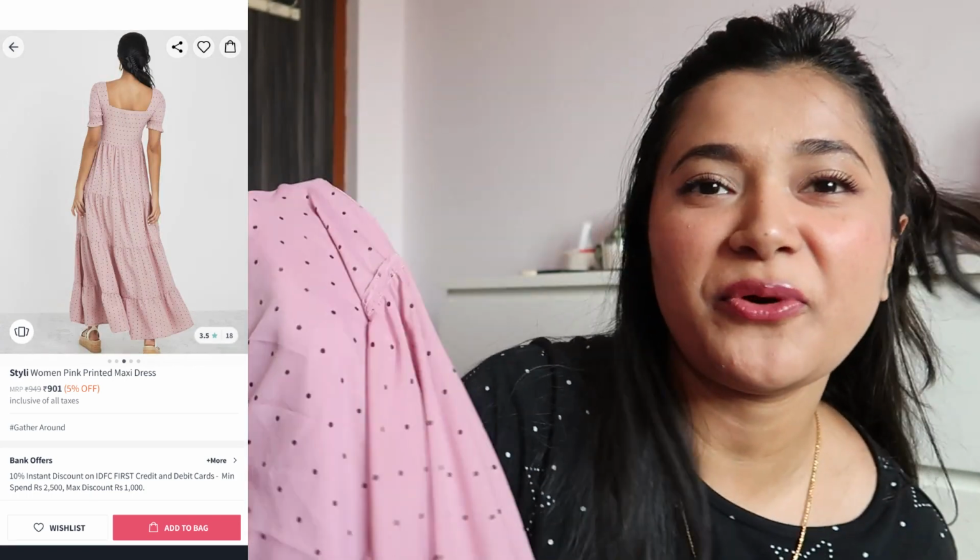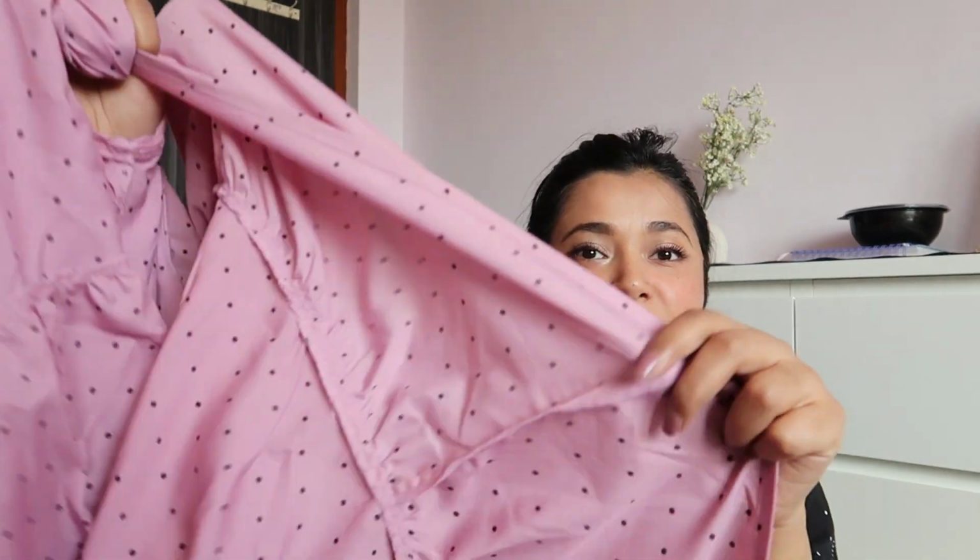Now this one really attracted me, and I've already unpacked this one. This arrived yesterday, by the way, and I'm so mad and so disappointed. I mean, look at the material. It feels like something I've picked up from Meesho or something. And let me tell you, I've never really shopped for clothes on Meesho, so I don't even know how Meesho clothes are. But this feels so cheap. It's very, very cheap looking.